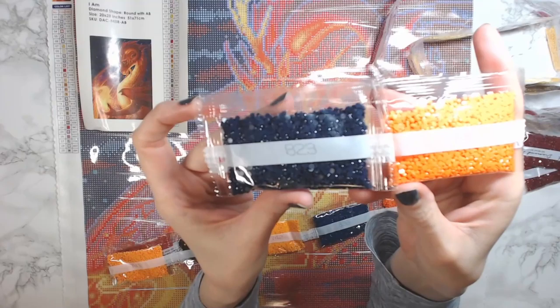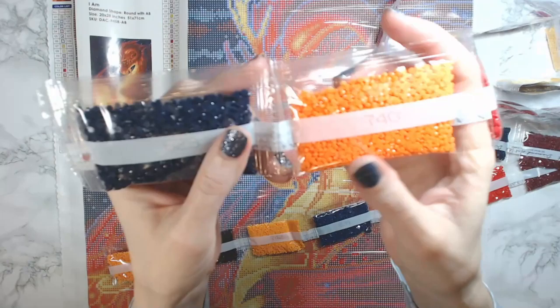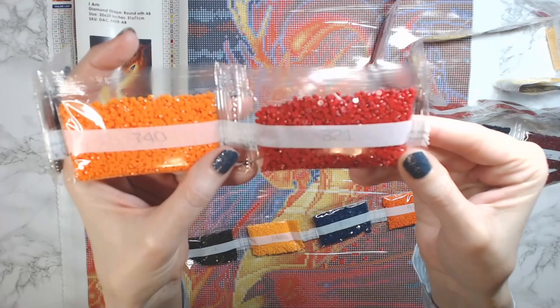That is 823. Pretty blue. That is 740. Nice orange. 321. Real pretty red.